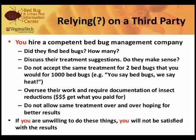Also, you want to be aware of a company that anytime you say bed bugs, they say heat, or you say bed bugs, they say temperate, or you say bed bugs, they say transport. One size fits all, one treatment no matter what.